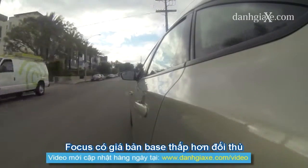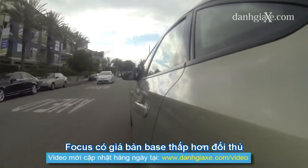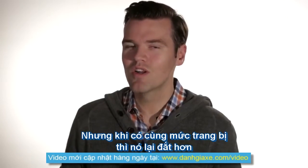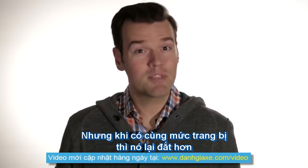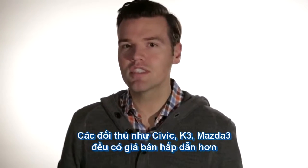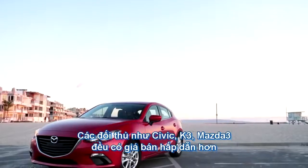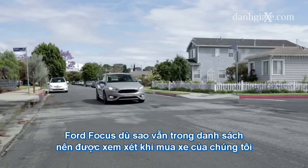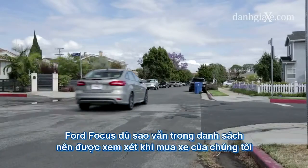As for value, the Focus has a lower base price than many rivals, but even with more equipment for 2015, it tends to cost more when similarly equipped. Perhaps its added refinement and comfort should count for something, but rivals like the Forte, Civic, and Mazda 3 do give you more bang for your buck. The Focus is definitely one of our recommended compact sedans.